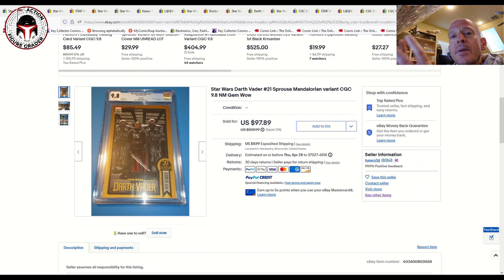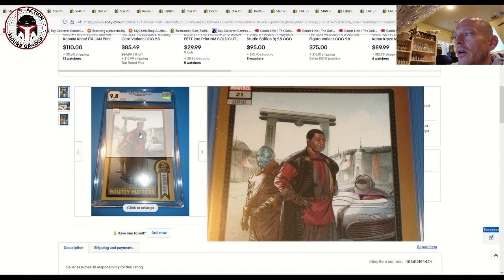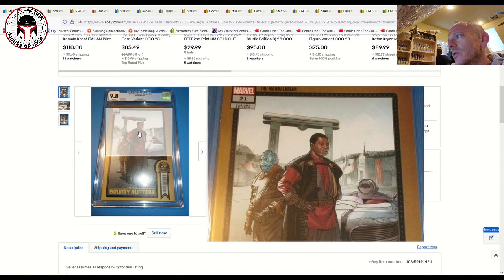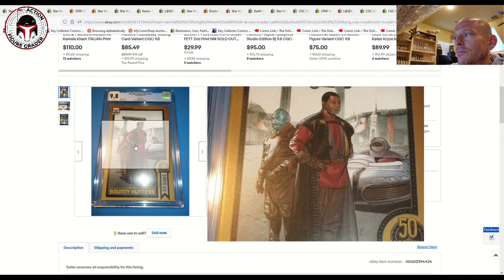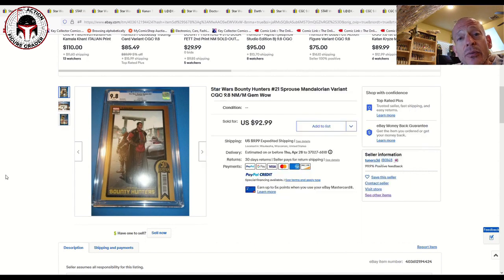an interior comic appearance for these characters within The Mandalorian. It's just the covers, but the covers are still collectible, and especially when they're graded anyway. Another one, this is the first cover of Grief Karga, as well as the blue fish guy, Mithril. Mithril's his name. So it's the first cover for those guys. That one sold for $93.